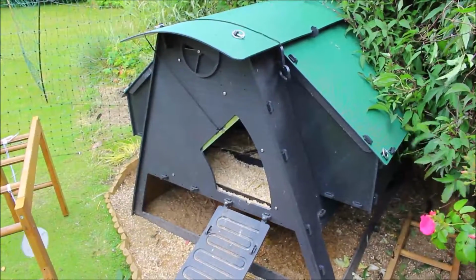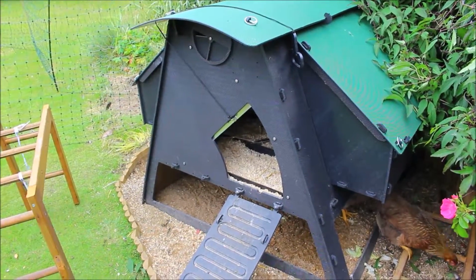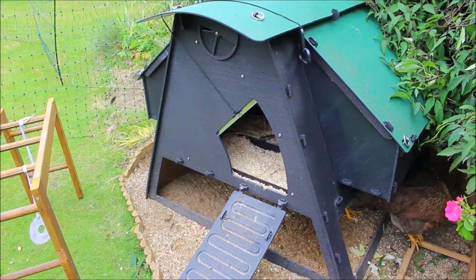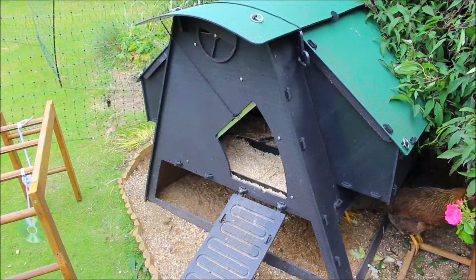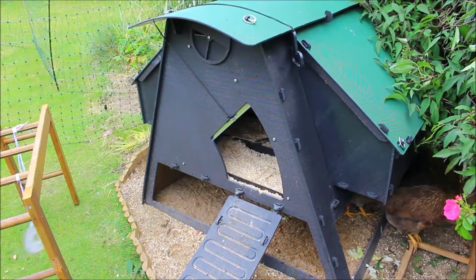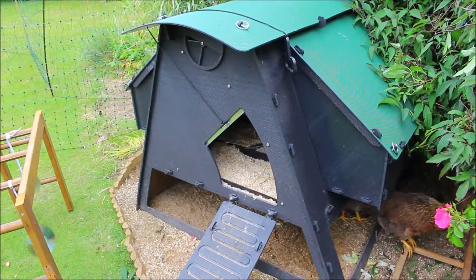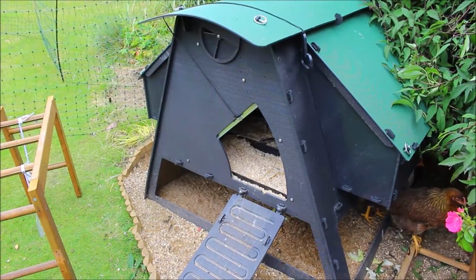And that's their house, their chicken lodge. It's a Green Frog Designs chicken loft medium. It costs around about £600 actually, but it's well worth it. It's a good solid construction made of plastic. Red mite don't really like that very much because there's no gaps for them to live in, and every so often I'll clean it out, probably about every 3 or 4 weeks, because there is only the 2 of them in there at the minute, and give it a really good dusting with diatomaceous earth.